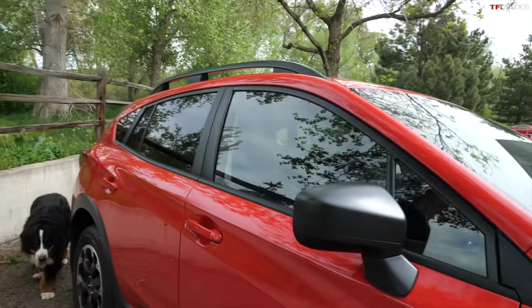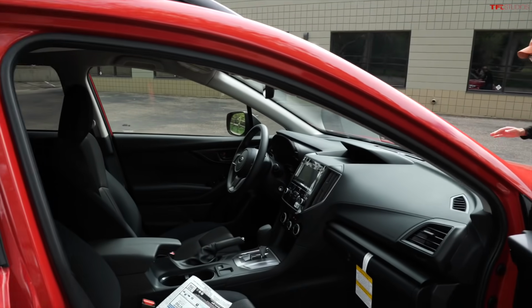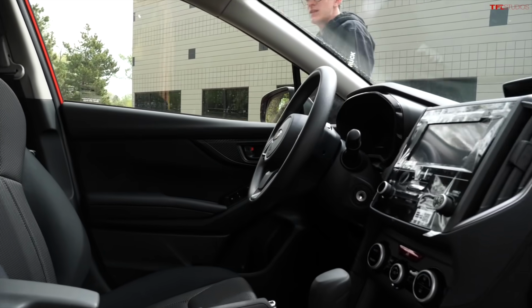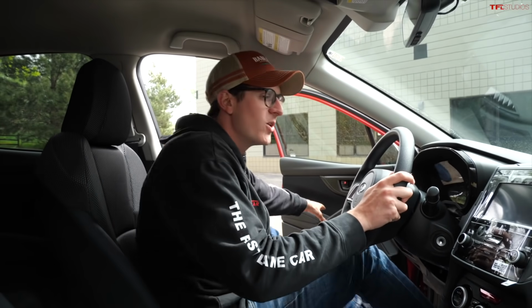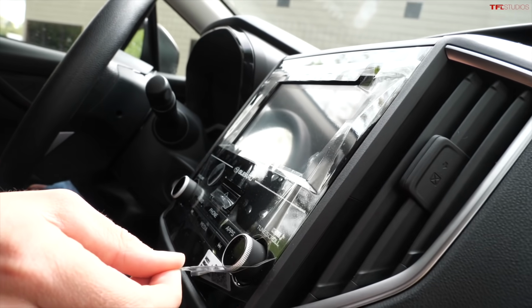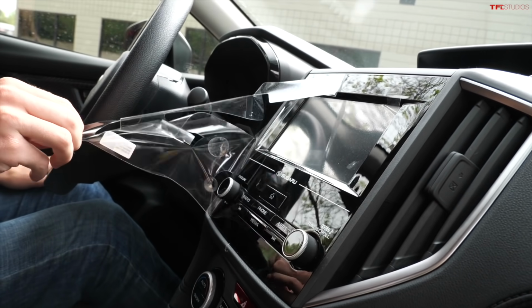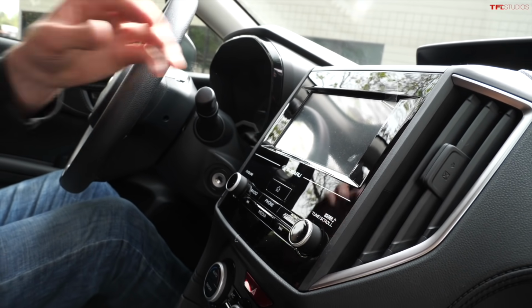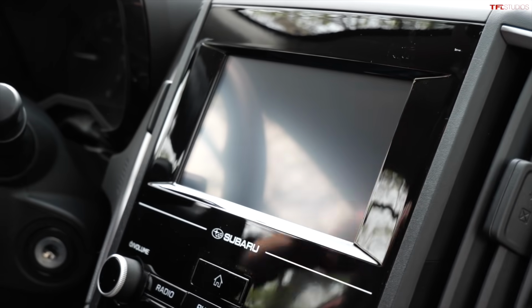Let's hop on the inside and talk about the interior. So, we got to pull the wrapping off this thing. This is always the most satisfying part. Are you ready? Oh, look at that. I love that. All right, we got one more to do here for the info screen. There we go.